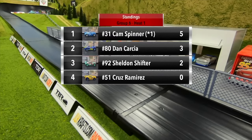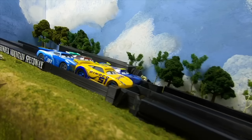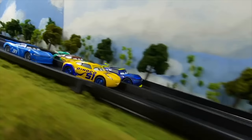The garage lights are working again, and at the end of a very exciting first heat, Cam Spinner ends up with 5 points, Dan Garcia second with 3 points, Shifter has 2 points, and then Cruz, after a rough ride, with 0 points. After a drama-packed heat one, the drivers are ready to go for heat two, Ramirez, Garcia, row one, Spinner and Shifter, row two.